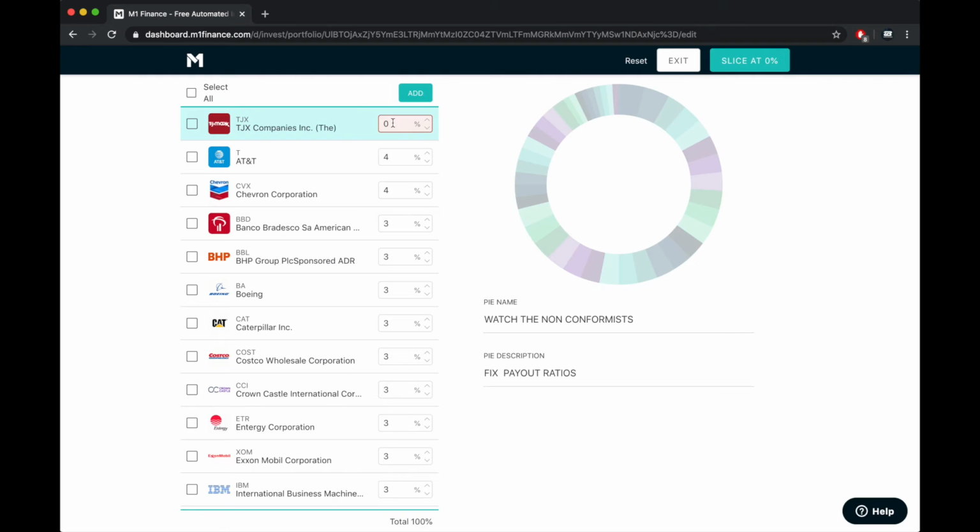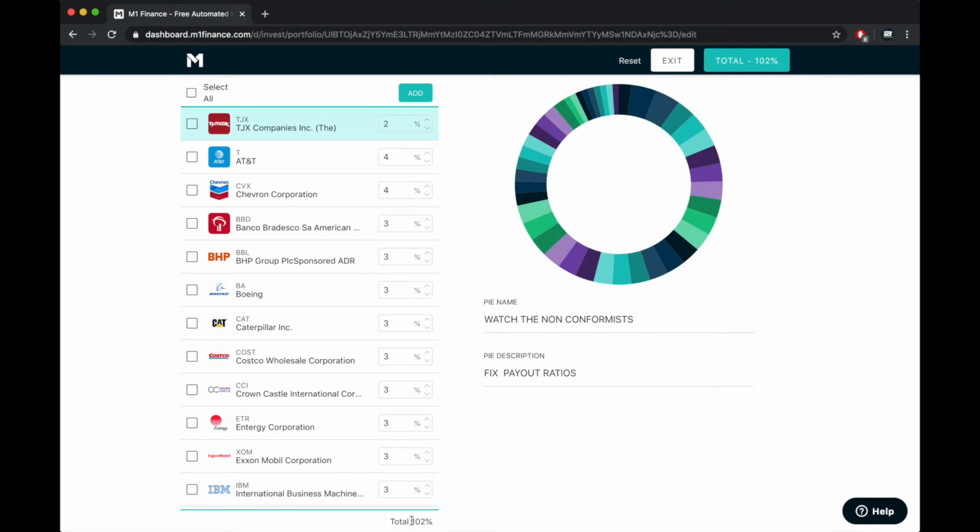And you'll see up at the top, TJX is at 0%. That's because I haven't allocated any percent to it yet. Let's say I want to bump it up to 2%. I can do that, but now you see, again, we're over that 100%.